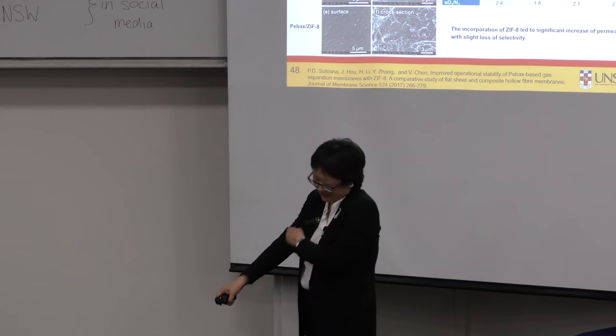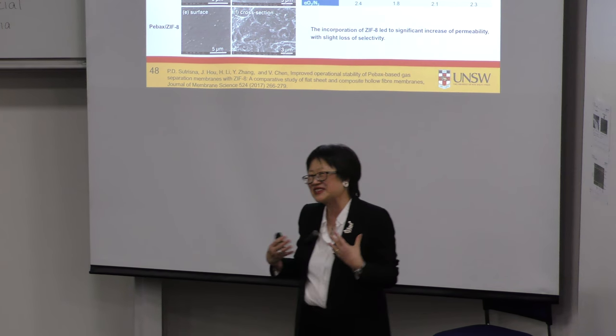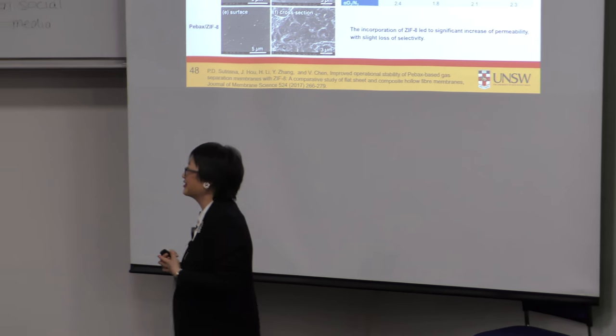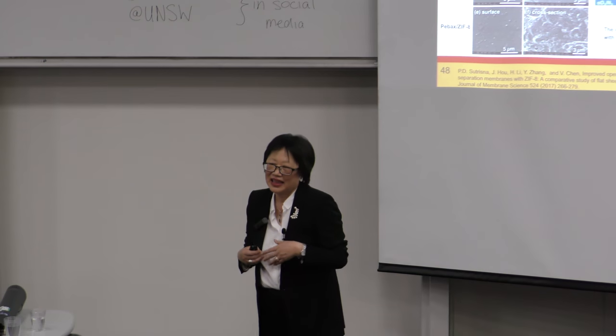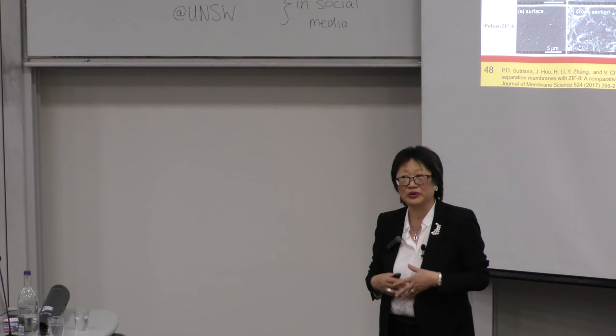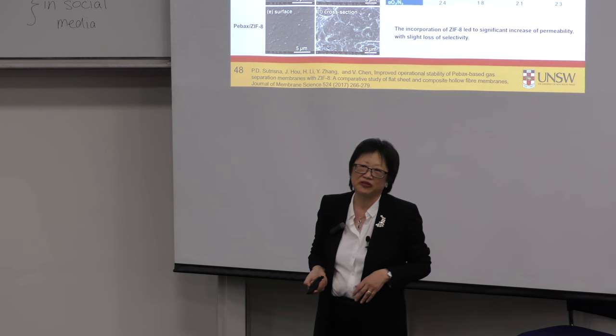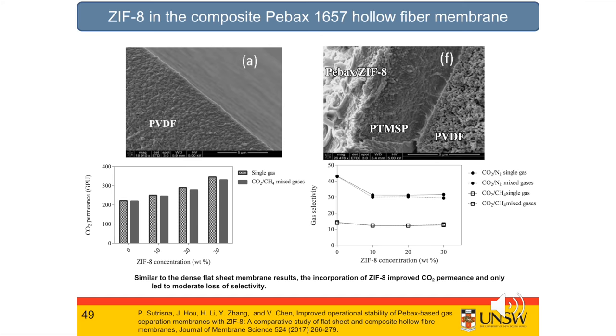All right, so now, I've shown you 1D material, I've shown you 2D materials. Now we're going to come back to our framework 3D materials. Most of the approaches in terms of using these metal organic frameworks, other 3D zeolites and things, is really what they call the mixed matrix membranes. Basically, you just put suspensions into the solvent, and you just cast as a thick sheet, and you get some improvement in the performance, but not usually much in terms of selectivity.